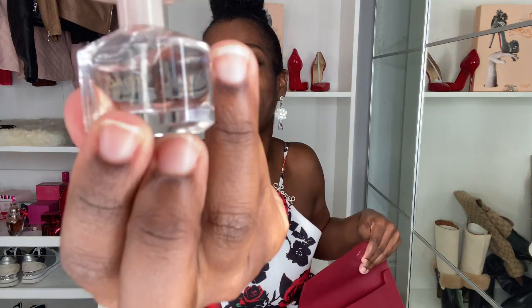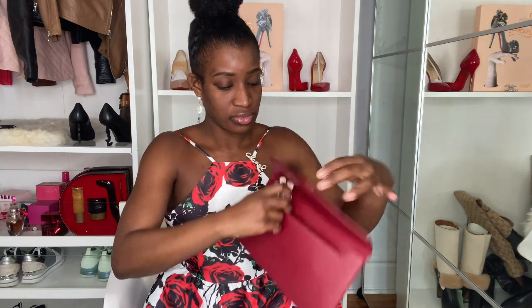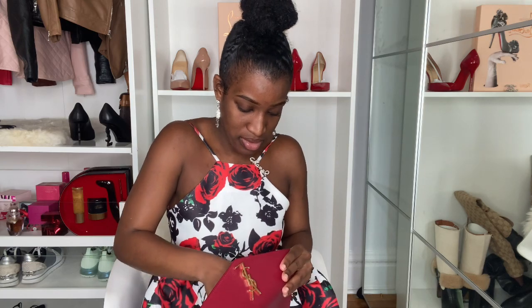My little Marc Jacobs Daisy perfume. Love this one. I have the big one, so it came with the little sample, well, not really a sample, just like a little purse perfume. So I'm going to put that in there too. You don't want to open this in the pouch, so let's be extremely careful with that. So that's in there. Still closing beautifully, right?